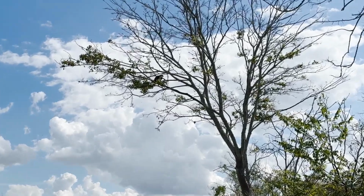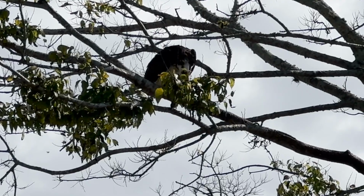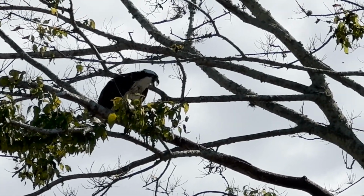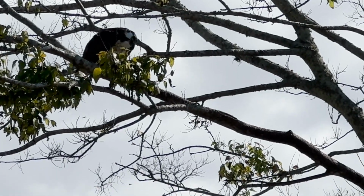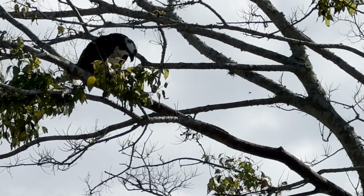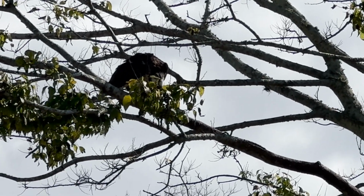Another osprey. There were 2 there, but we scared it away. But this one's busy eating. Actually, there were 3. Another one's in the tree above us with the sun right behind him. Let's see if I can get a little closer.